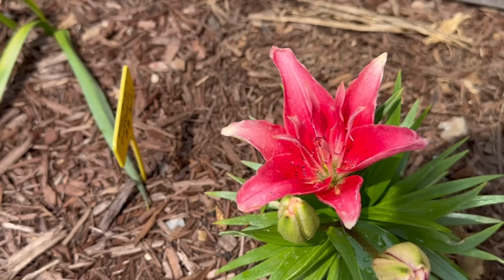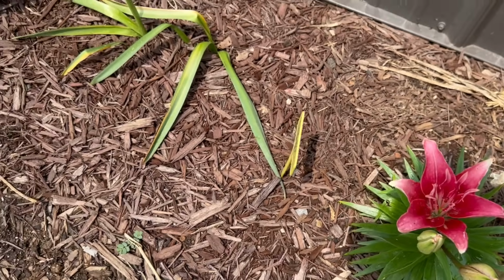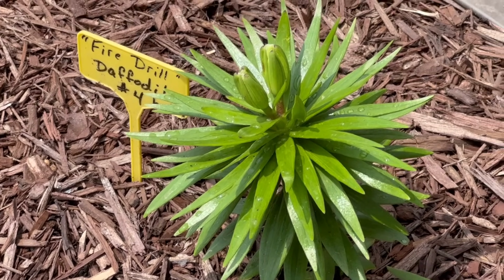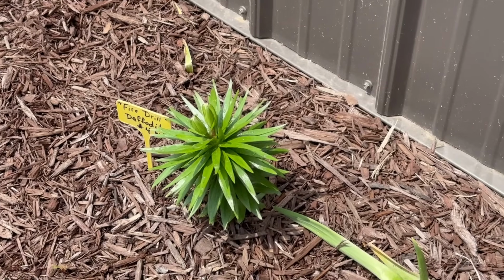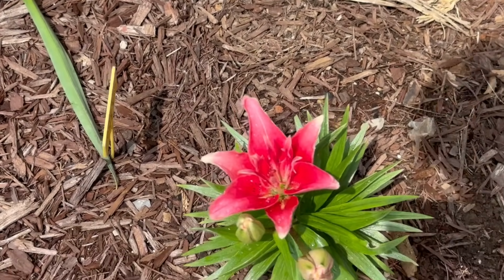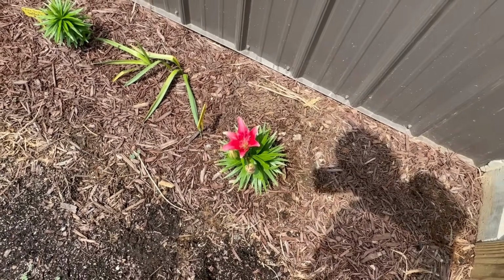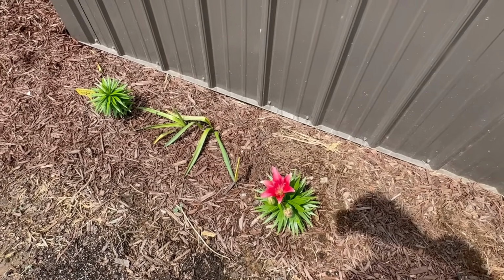Brecks usually sends out really good quality stuff. I also planted another lily right there, and you can see 2 little buds. This one's even shorter, only about 5 inches tall, and my little tag there is the daffodil name, not the lily. But I just think that bloom is so pretty. Probably in another week or so, they will all be fully bloomed out, and maybe I can get a video of it.